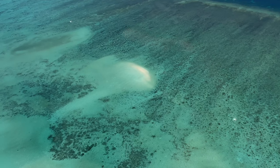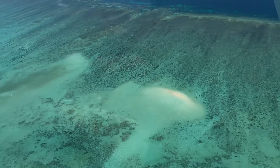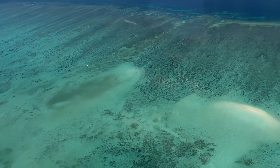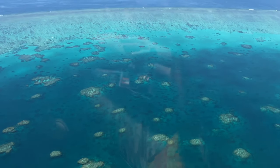This reef is one of the major coral reefs of the Great Barrier Reef. It took a few minutes to fly over this reef, and we flew around it once or twice to get the full size of it.